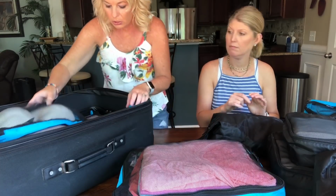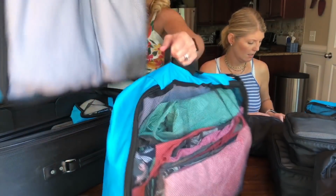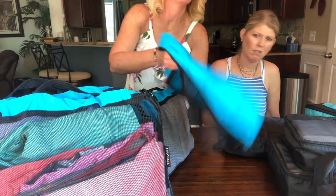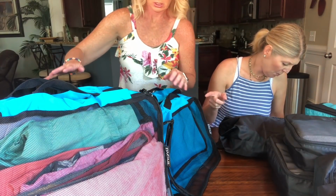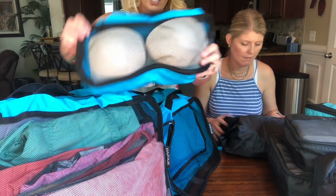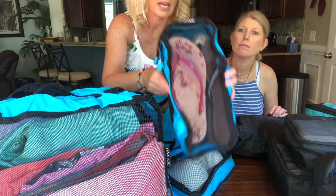The difference between the 2, like I said, this comes with the 2 larger ones. This is the Bagail. There are 2 large, 2 medium, and 2 small. The medium is 9.8 by 13.7, 3 inches high, perfect for bras and swimsuits. This one I packed shoes in.